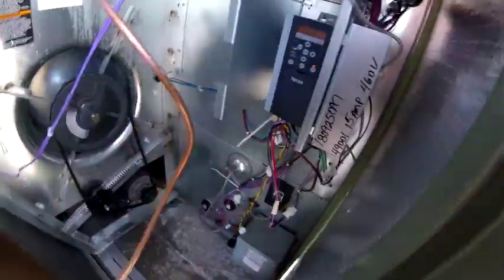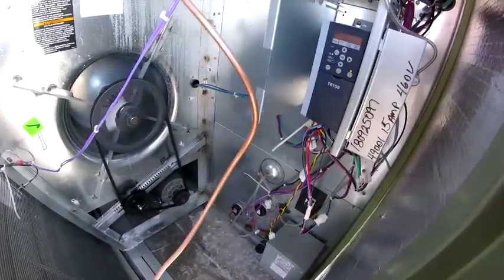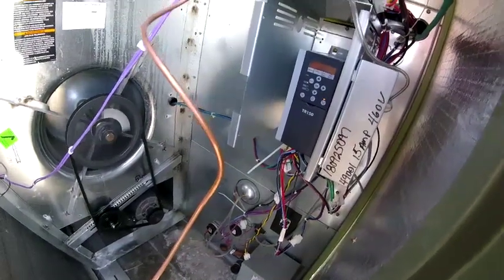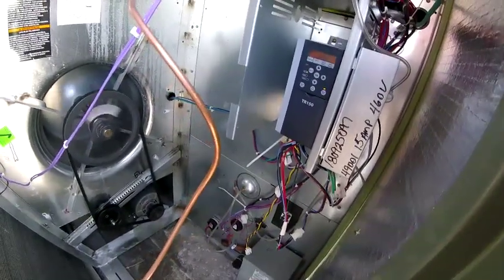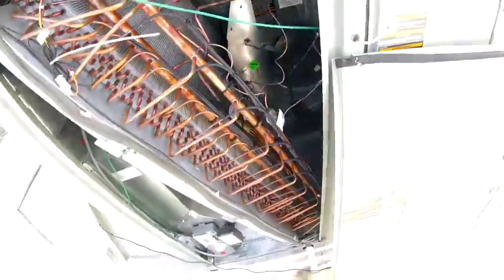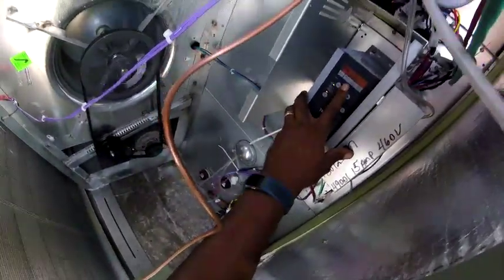Like I said, I'm trying to get some more information. You see, that's at 50%, but my status is calling for 100%. So I just need to dig in and find out what is 50% and what they got the hertz set for. Gonna turn it up a little bit.